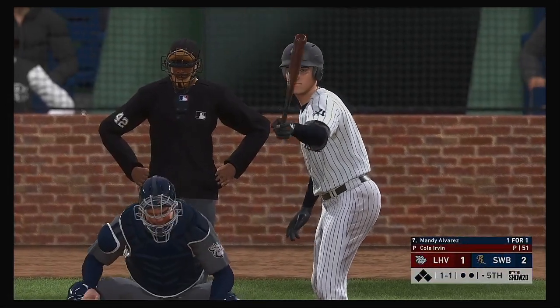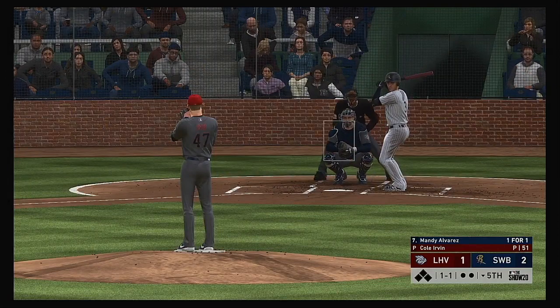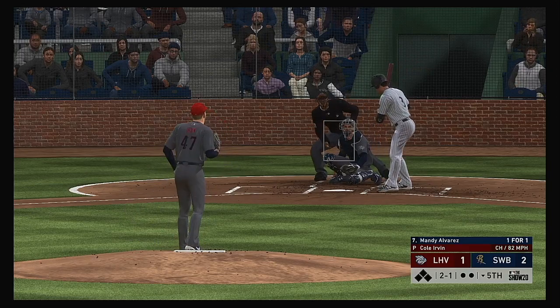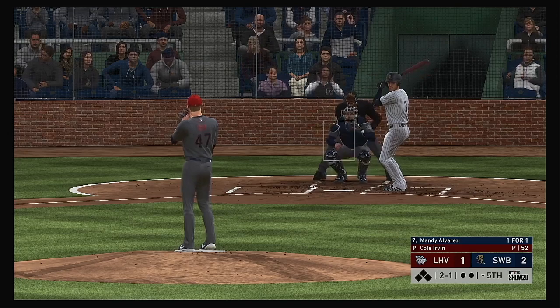Digging in for his second at bat, Mandy Alvarez. He scored a run after stroking a double in his first at bat. Even at a ball and a strike, here's the pitch. Hey, after the double in his first at bat, looks like he's trying to pitch around this guy a little bit.